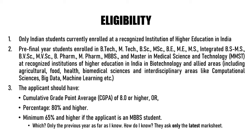Now, although I did not get this query in the form, this is what I just thought while making the PPT. Technically, students of dentistry, physical therapy or physiotherapy and occupational therapy are also health sciences and allied areas of biotechnology. I'm a huge fan of rehabilitative sciences and their role in the management of patients, and technology and innovation play a heavy role there. So although these degrees are not mentioned here, I would highly urge you all to give it a thought.